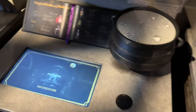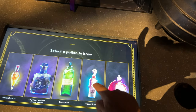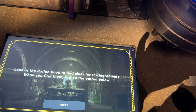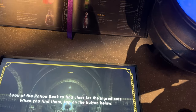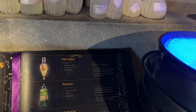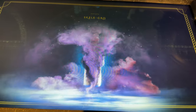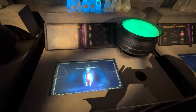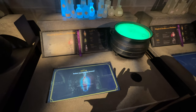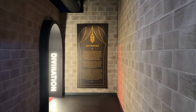All right, let's make a potion. Which one do we do? Get the potion book to find clues for the ingredients. It's over here in my shadow. Let's tap on the button below. We use a pufferfish? We do. Oh, we made it! Points to Slytherin. All right, let's go into divination.